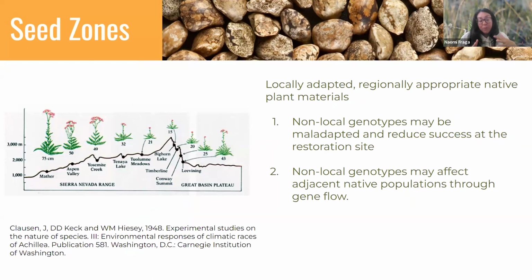But we know some things, and some of this is seminal work that was done. Here's a study from 1948 from Clausen, Keck, and Hiesey, a very classic study that showed across a very narrow spatial scale, but across a very steep elevational gradient, you have a lot of ecotypic variation. And so a single species in a common garden setting could display huge amounts of variation, so that maybe seed from the Mather site is not adapted to be moved to the Tuolumne Meadow site, or various sorts of moving around. So we know that at narrow spatial scales there is a lot of variation that maybe shouldn't be moved around. For one, non-local genotypes may be maladapted to the restoration site, and it might reduce success. And non-local genotypes may affect adjacent native populations through gene flow.